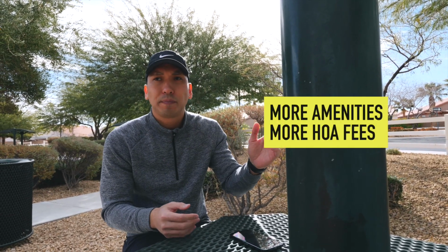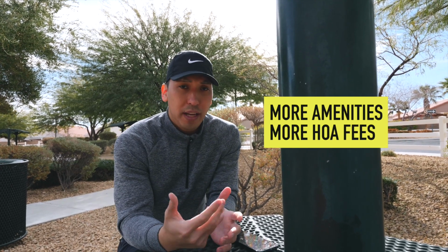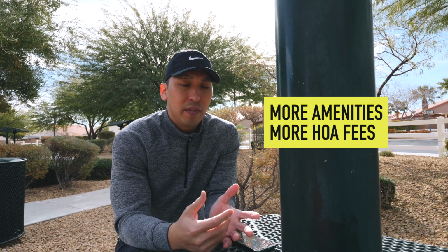Again, it's all going to vary depending on what the community offers. Like this one has a park, it has a pool, it is gated. Obviously, the more amenities that you have, the more the HOA is going to cost, and vice versa. So the less that they offer, the less that you pay. But for the most part, you are going to see HOAs of $50, $60 probably on the low end. And on the high end, you're looking at a guard gated community, probably in a country club, where you might be paying several hundreds a month in HOA fees.